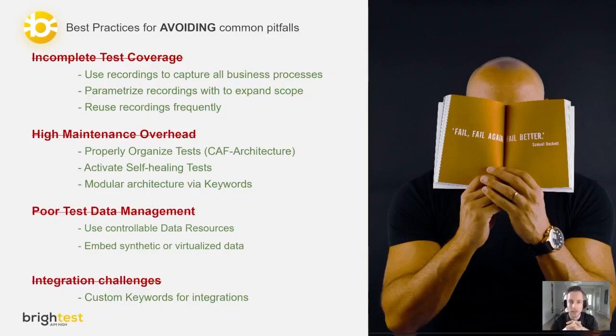The first challenge is incomplete test coverage. This can be addressed by using recorders to capture all business processes. Collaborate with the business, record your test scenarios, and then parameterize the recordings with dynamic data to expand scope and reuse recordings frequently.